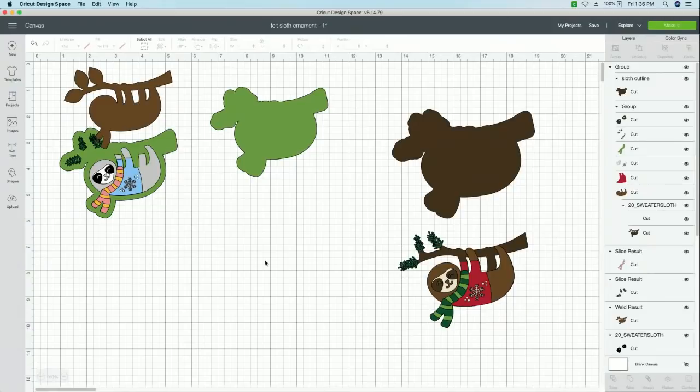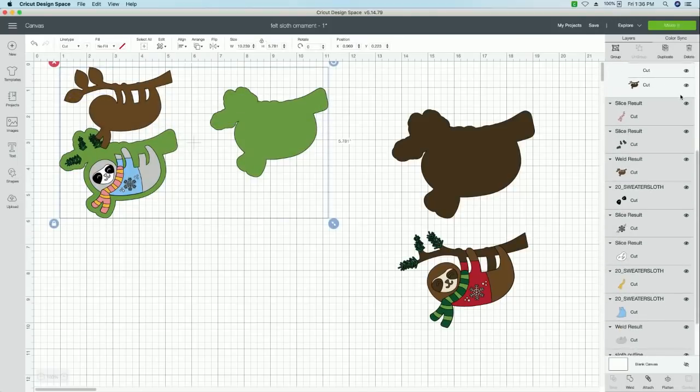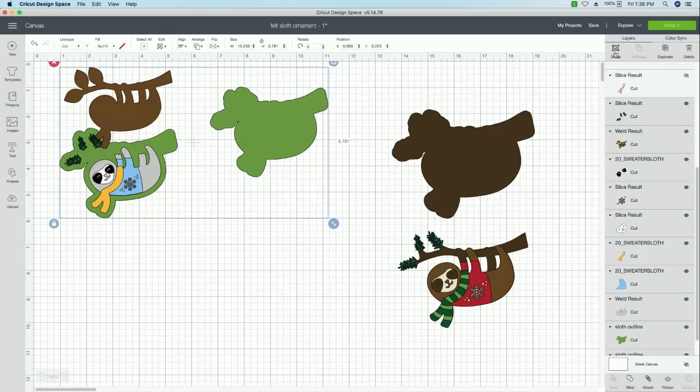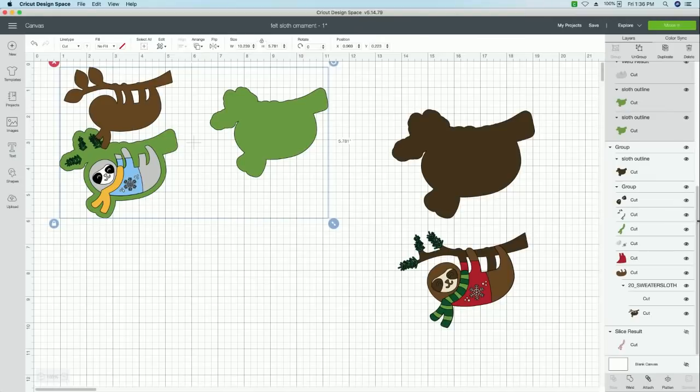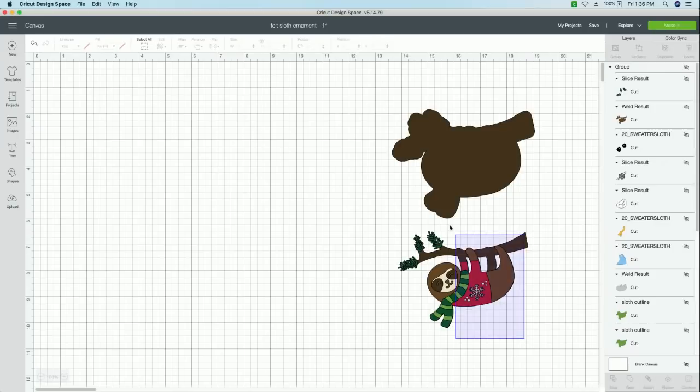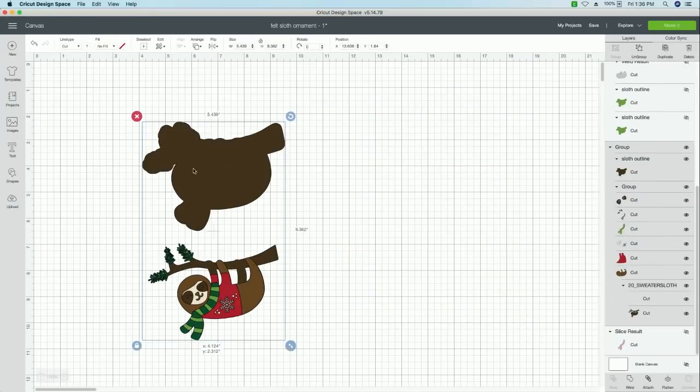Okay. So let me hide this for just a moment. This is the manipulated one. Oh, it didn't do what I wanted. There we go. I'm going to group it together and then I'll hide it. So now it's all one wonderful layer there. Well, not a layer, it's one group. So this is what it looks like when you pull it in.